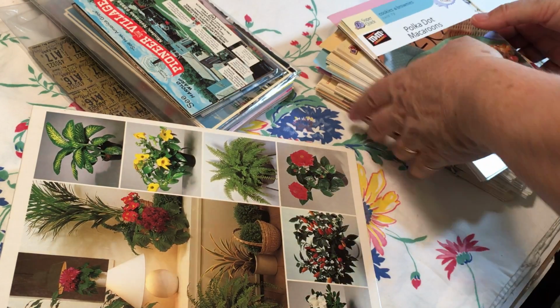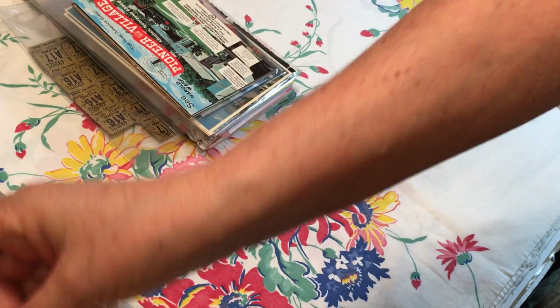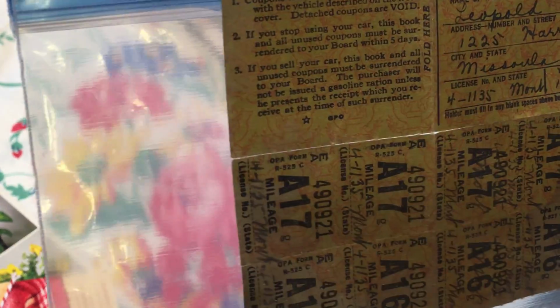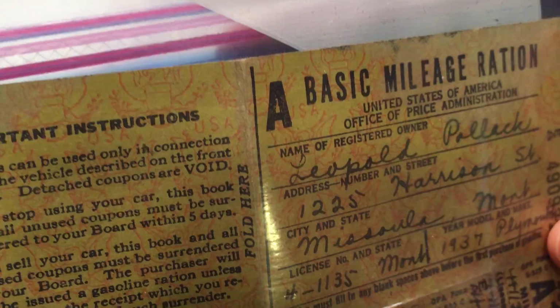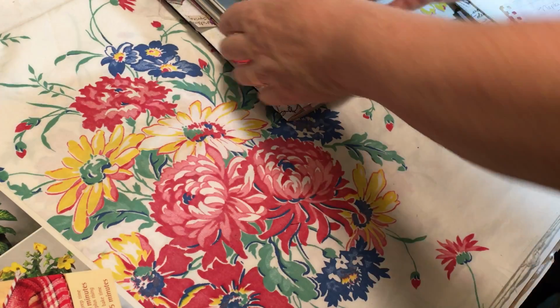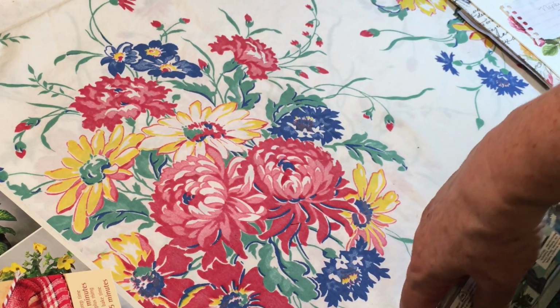Now for the new stuff. Okay, I'm gonna make myself some room. Oh, wait, I have one more old thing to show you. And that is, I've got these, they are basic mileage rations, and it's for a 1937 Plymouth. So they're kind of the mileage rations from the war. So those are on my shop, if you're interested in those. Okay, so then let's see, I'll put this one over here with the other journals.